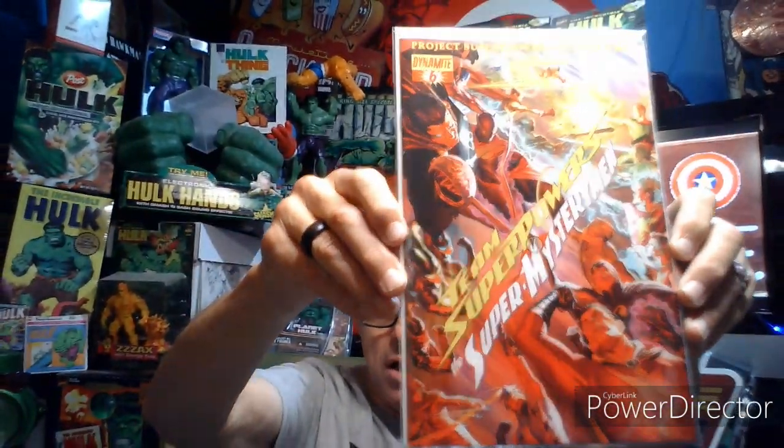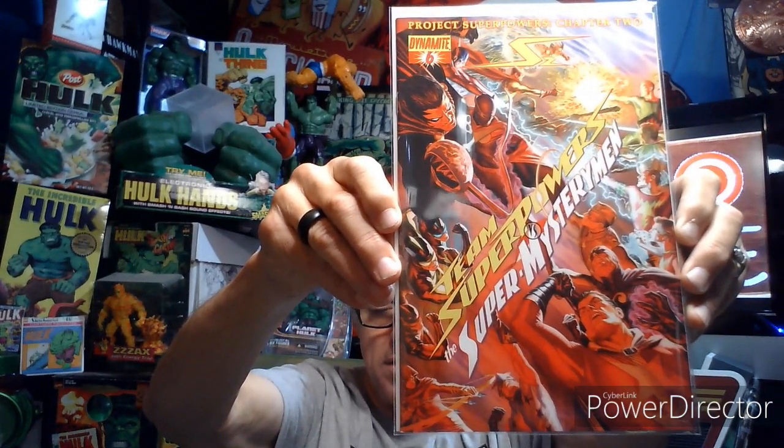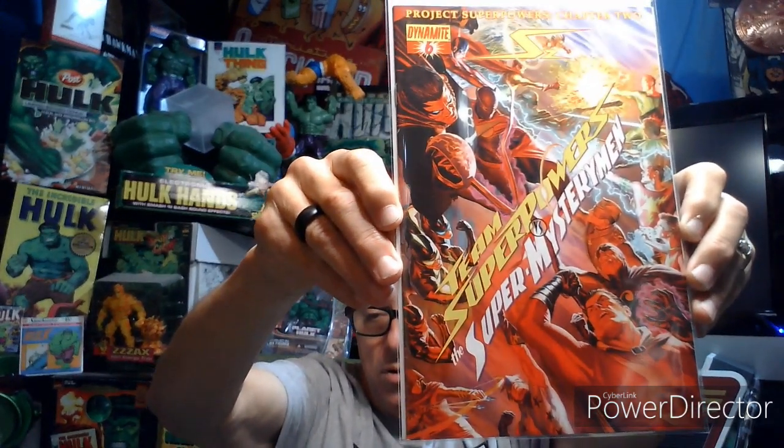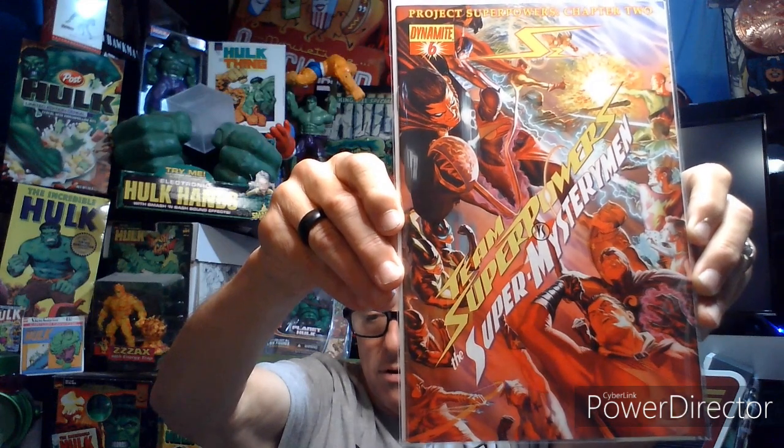And this is Project Superpowers Chapter 2. This is the second series, and this is issue number 6. And they had a lot, if not all, of the main covers done by Alex Ross, I believe. And I love Alex Ross' work too. So, I mean, I like that cover. That's just a cool cover.